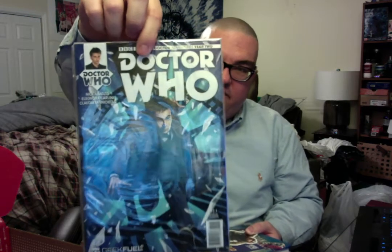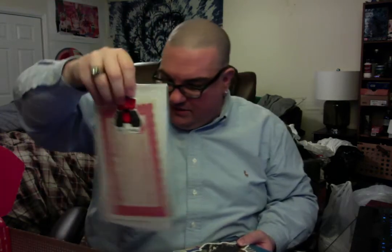So we have a comic book, BBC 10th Doctor's Adventures Year 2, Doctor Who issue 2.1. It is a Geek Fuel exclusive, complete with certificate of authenticity on the back. Maybe my comic buyer might actually want to buy this because it's a comic. I think also, no.